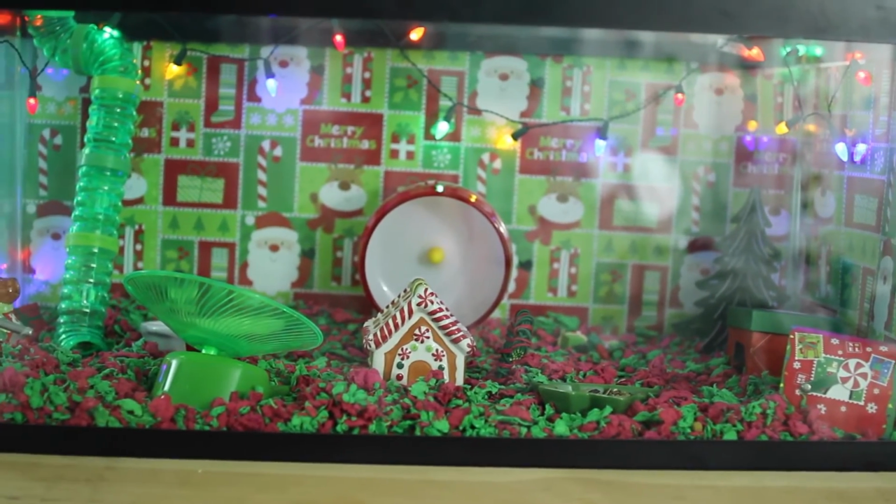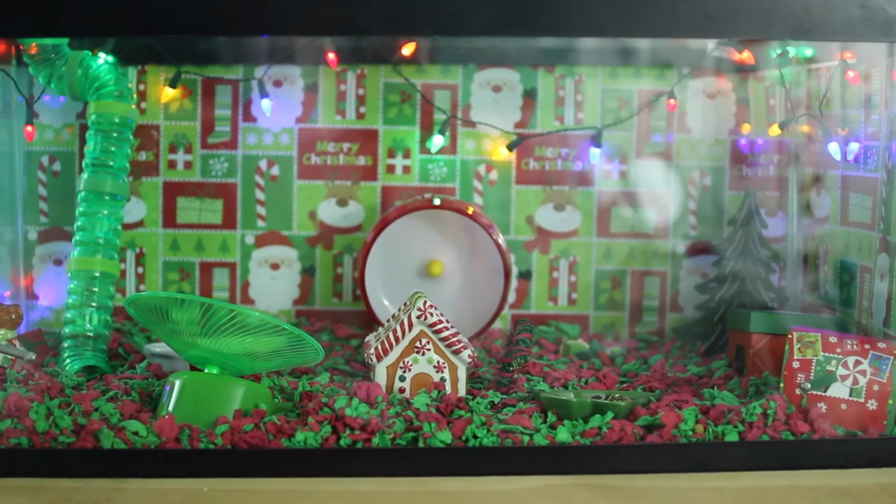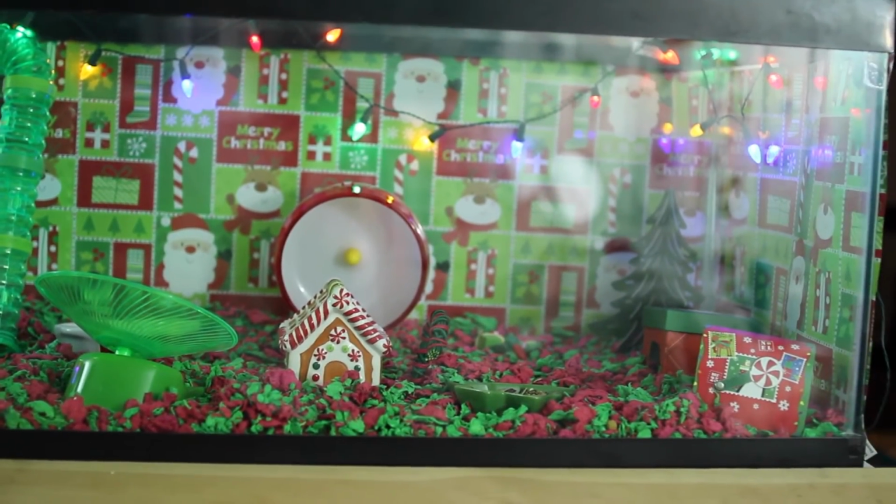I can't wait to show you guys her second cage. Hopefully that one will be up soon and you'll see all its cute little colorful wonder.